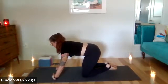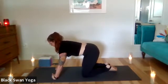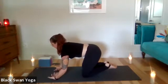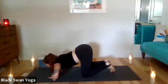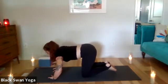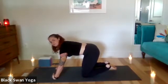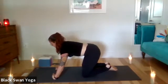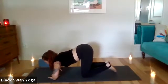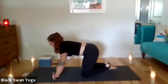Hold for a round of breath with these not so strong fists, squeezing them as tight as you can. Inhale, open your hands wide, press through your fingernails, lower your chest towards your palms, elbows splay out. Exhale, press the earth away, straighten your elbows, squeeze your hands into fists and hold. Take a breath in and a breath out. One more time, inhale, open your hands, lower your heart towards your palms. Exhale, press the ground away, straighten your elbows, squeeze those fists as tight as you can.